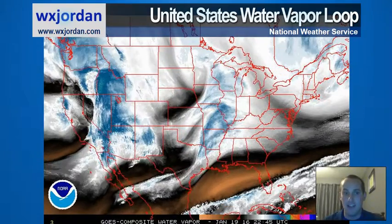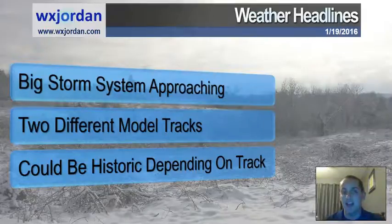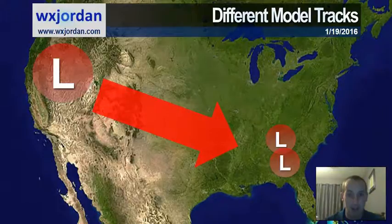This system is going to dive down to the south, and as it approaches the Gulf Coast, it's going to turn and move back up the eastern seaboard. And there's a couple of different tracks on the storm system, and they determine what type of precipitation will be the most dominant type of precipitation during this event. This could be a historic storm based on this storm track, and let's explain why.